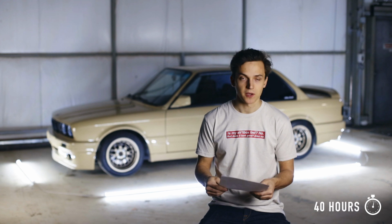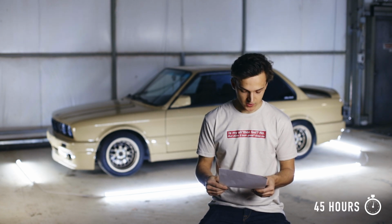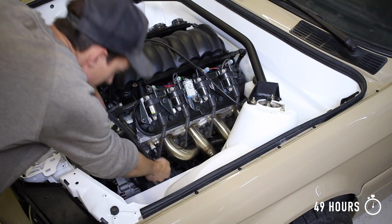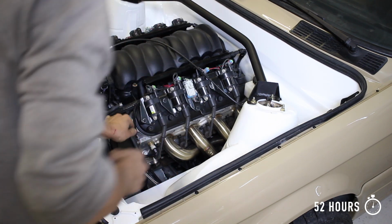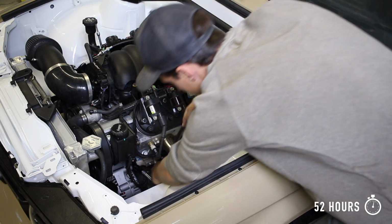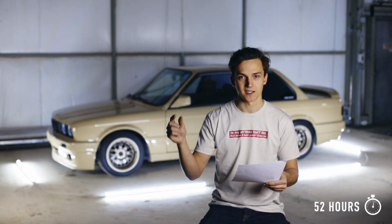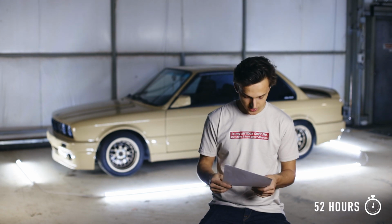Wire up the engine and mount the ECU, 5 hours. Just takes time. Run the brake lines, 4 hours of labor, pretty straightforward. Making some custom power steering lines, 3 hours. And I feel like actually making the power steering lines took like 20 minutes, but measuring it out, figuring out what size of fittings I needed, researching it, and then running to the parts store, grabbing all the stuff, I've got 3 hours.